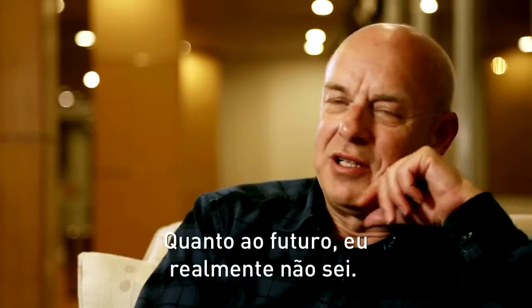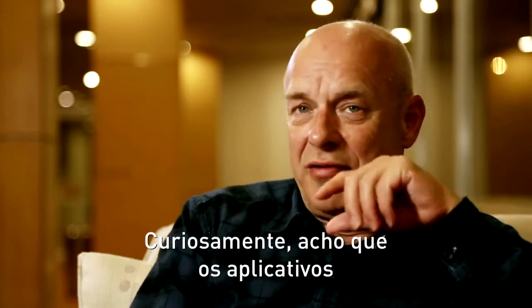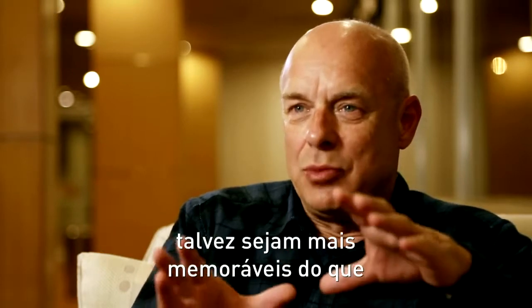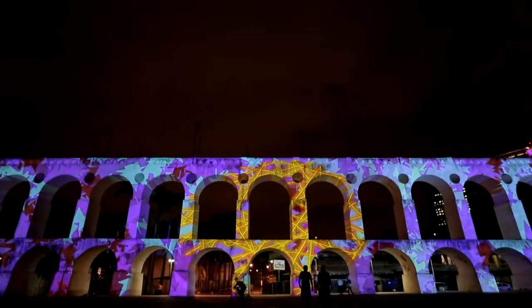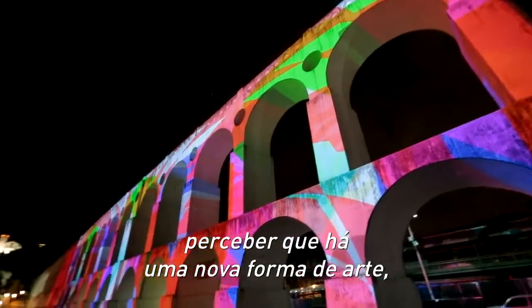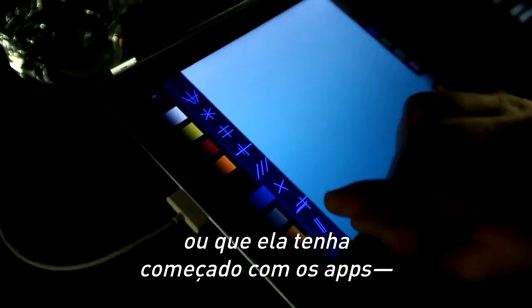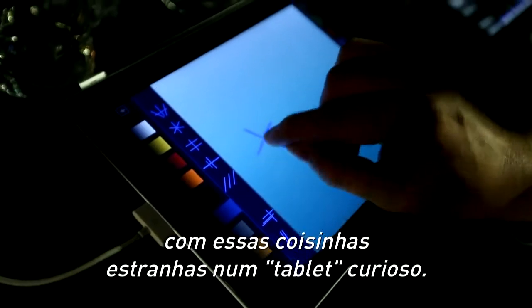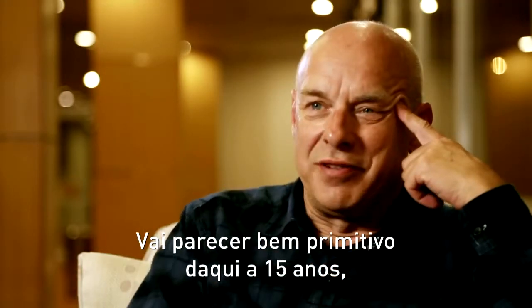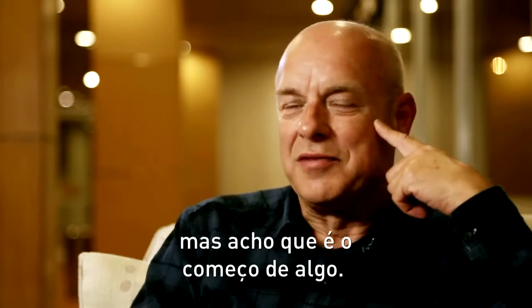As for the future, I really don't know. I think, interestingly enough, I think that the apps might be more memorable than anything else, because I think, in a sense, they are the beginning of a new art form. It'll probably take a few years to realize that there is a new art form. Oh, and that's where it started, with these things, you know, these funny little things on a funny little tablet. It'll look very primitive in 15 years' time, but I think it is the beginning of something.